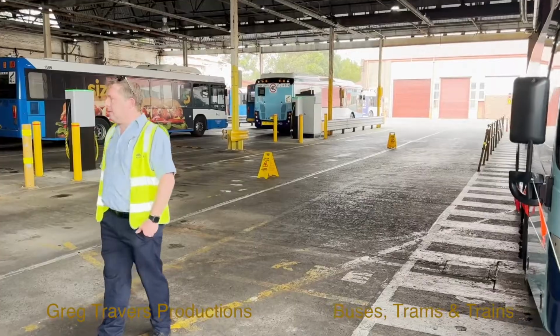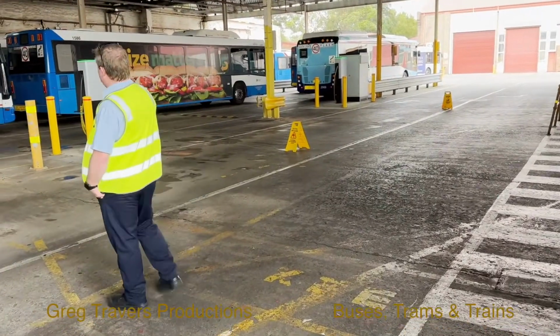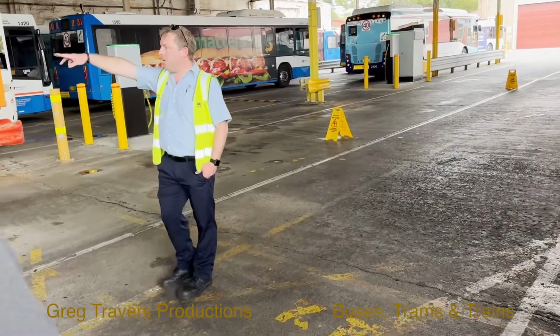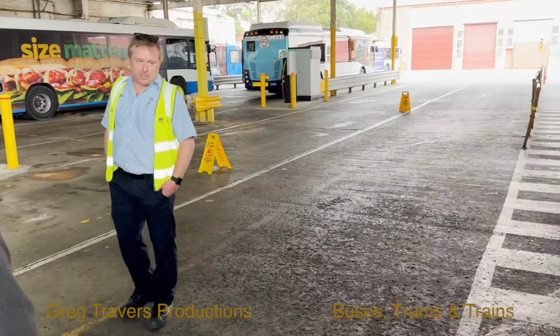Yeah, full electric bus. And it is plugged in to charge. We have the main power unit there, then 2 more docking stations for overnight charging.